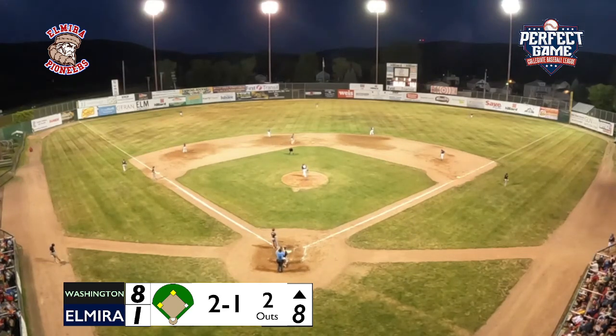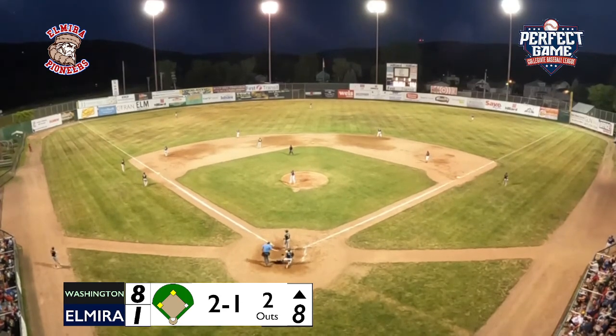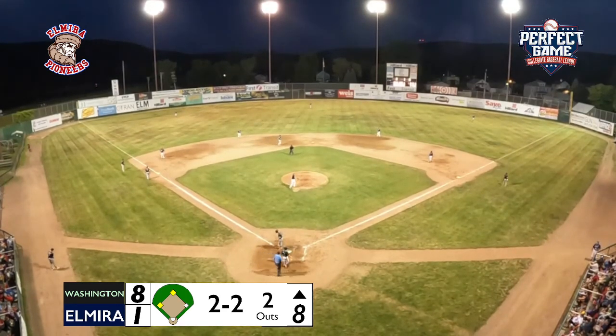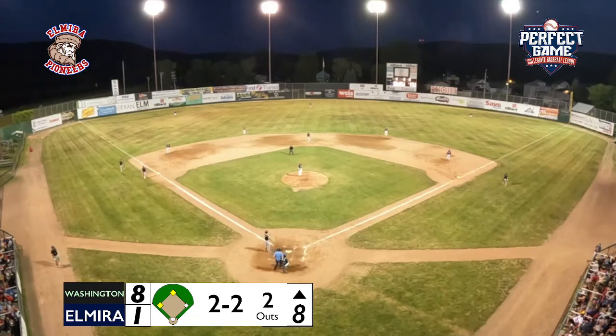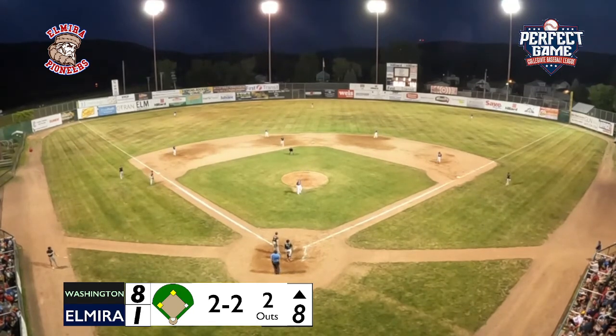Now, 2-1 count. That one's going to be driven foul. 2-2. Two strikes, two outs. Let's play the audio. Two-two with more fireworks. And now the count gets full, as if the fireworks are trying to accentuate this little at-bat. Not the most stressful, but still fun to get a full count situation. High pressure with bases nearly loaded.